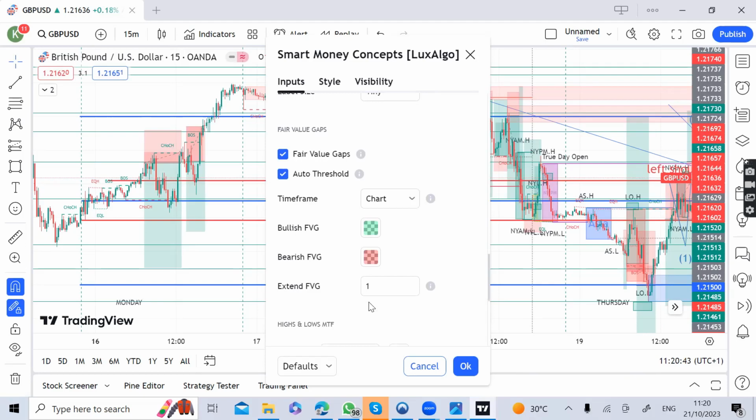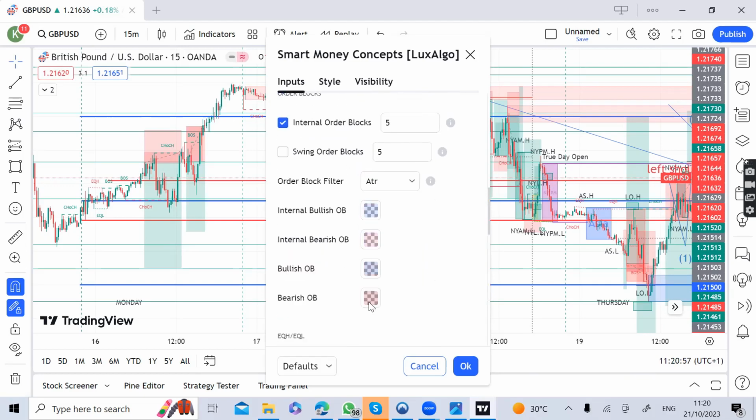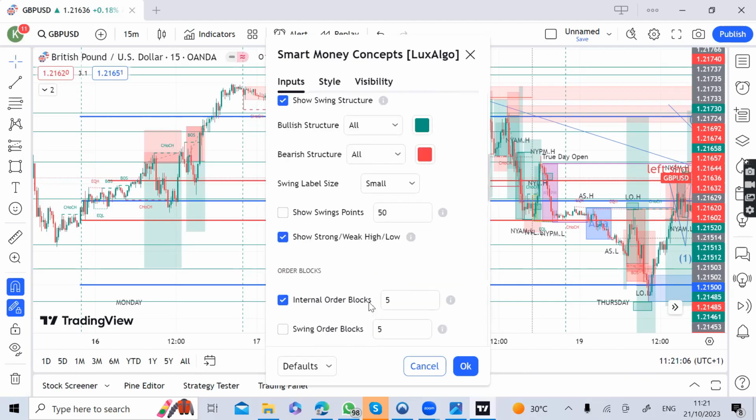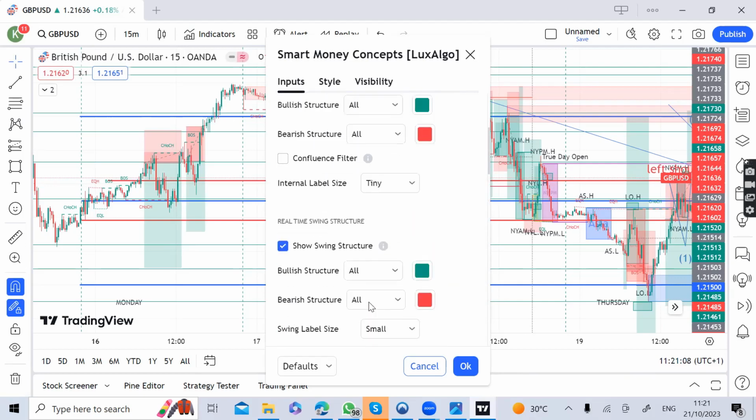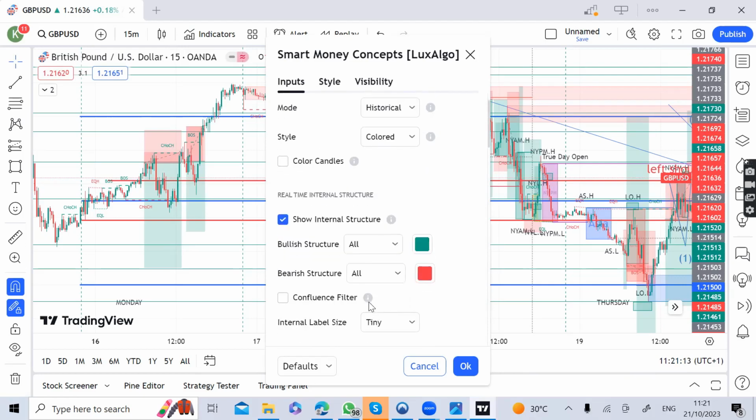So the green one tells you that it's bullish. That means that fair value gap will give a bullish movement, while the red one tells you that it's going to be down. Then our internal bullish, you can see, is also having this color. Bullish structure green, bearish structure red.